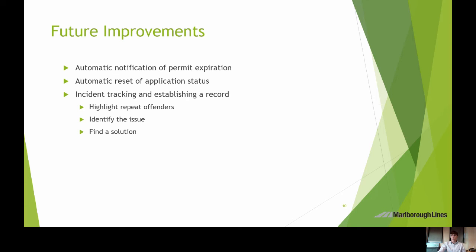We are also looking to track incidents in order to establish a record over time. This would allow us to identify vineyards who are seemingly having more incidents involving our electrical assets. The benefit for this is that it may highlight a pattern and help identify a reason the incidents are occurring. Once identified, we can come up with a solution with the vineyard to implement preventative measures in the future and decrease the level of risk to the public.